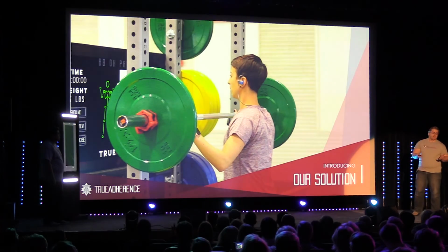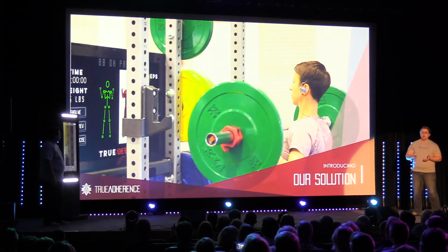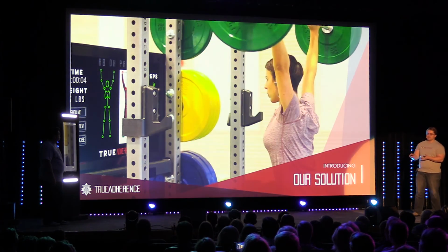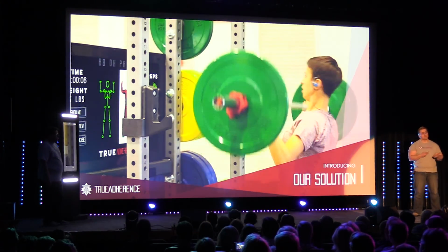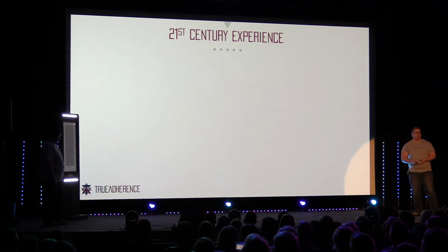This is where we stand out. We provide a real-time, hands-free feedback solution where people can see what they're doing, learn from it in real time, and have this data tracked, and actually be more knowledgeable and safe at the same time. We'll get into what that looks like a little bit more.